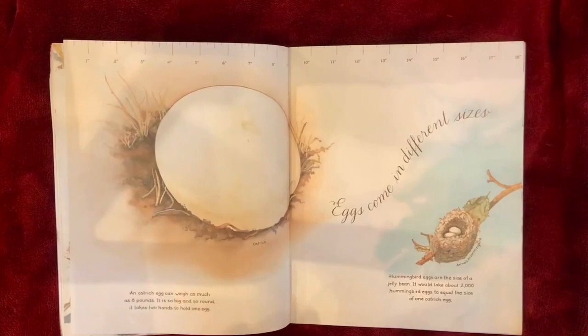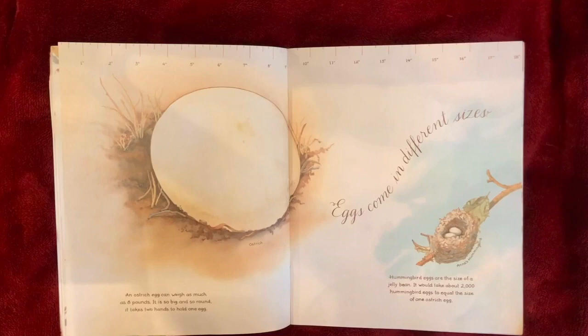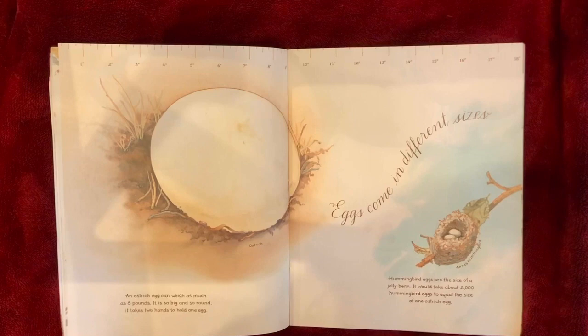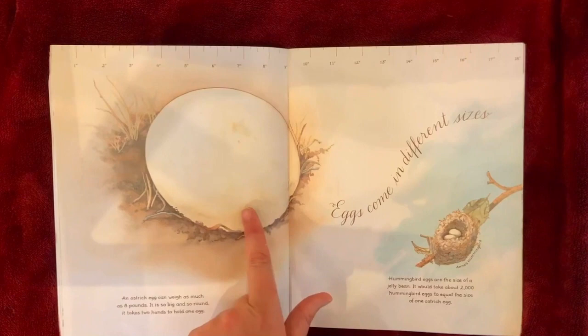An ostrich egg can weigh as much as 8 pounds. It is so big and so round, it takes 2 hands to hold one egg. Eggs really come in different sizes. Look at the hummingbird eggs. They are as small as the size of a jelly bean. It would take about 2,000 hummingbird eggs to equal the size of one ostrich egg.